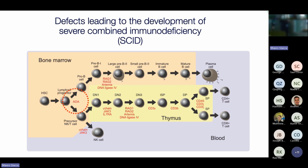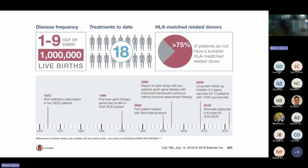There is an enzyme that is at the top of this development, which is called adenosine deaminase. It is an enzyme that participates in purine metabolism, so it would affect all cells. But during lymphoid development, there is a very rapid turnover, very rapid replication. So this enzyme is particularly relevant. So it's a cause of immunodeficiency.